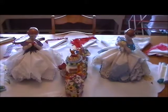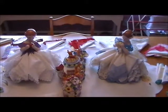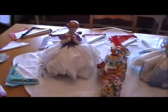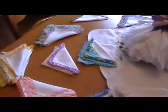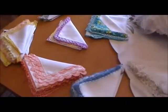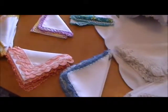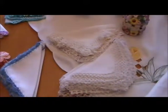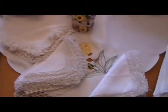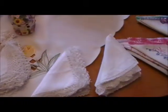Today we're going to show you the differences between crocheted and tatting. There's a lot of different varieties. I'm just going to start today's episode by showing you some of these different kinds and colors and varieties of crocheted and tatted edging.